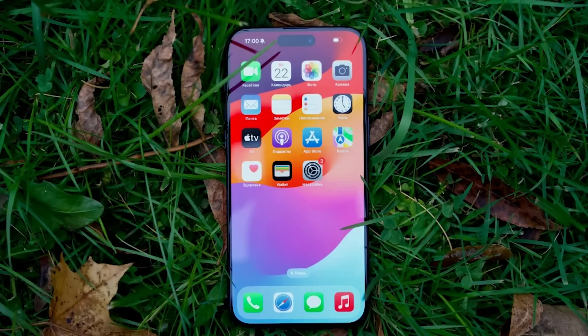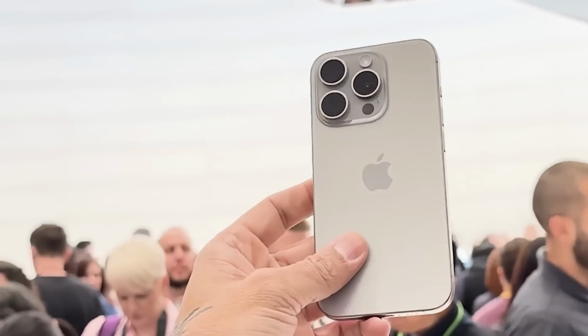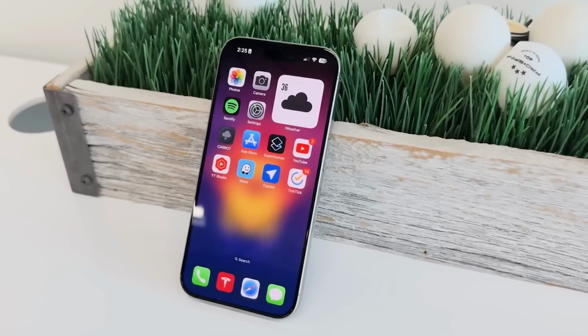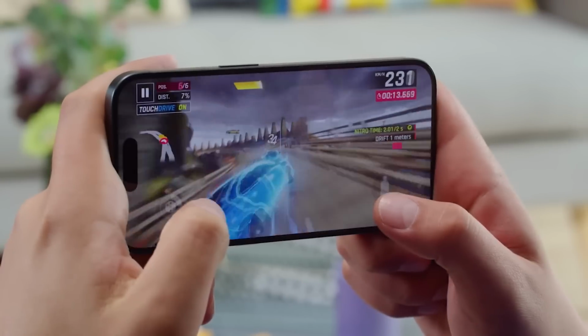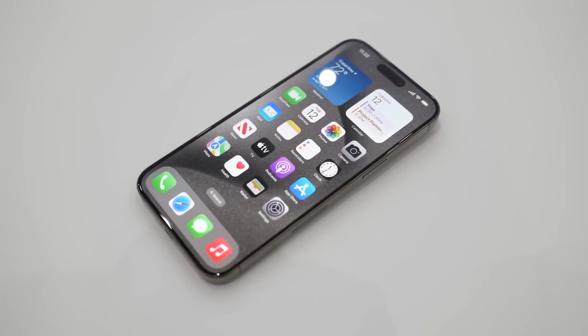This size increase isn't just about having a bigger screen to watch your favorite shows. It's about enhancing your overall user experience. Imagine having more real estate for multitasking, a larger canvas for your creative endeavors, and an even more immersive gaming experience. It's like having a mini tablet in your pocket, but with all the convenience and portability of a smartphone.